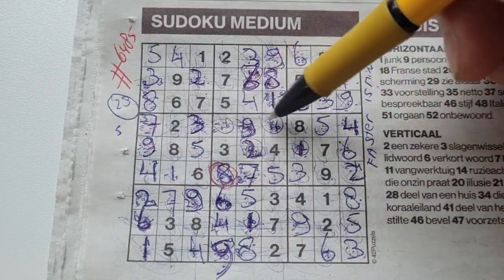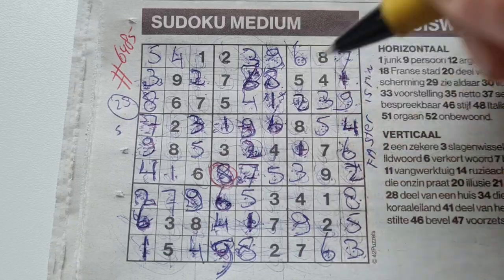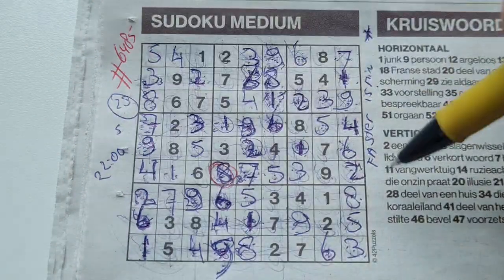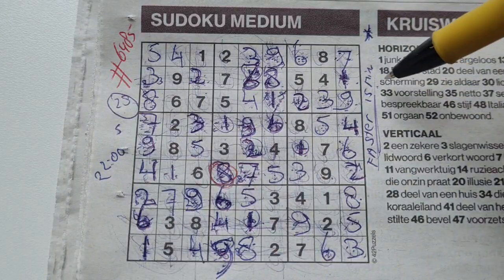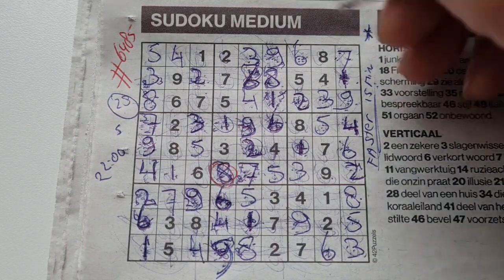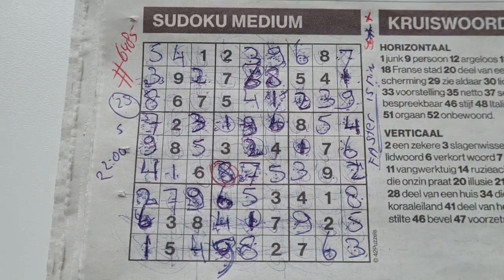Final two numbers, the 1 and the 6. We have a 1 in this column. No 1 there. 1 should be here. And the 6 goes there. Finishing in 22 minutes. Cannot believe this. Because I had indicated 15 minutes. Well, should be a 3 stars. Yeah. I'm not faster.